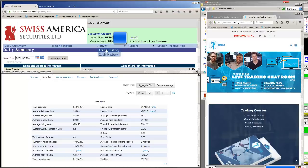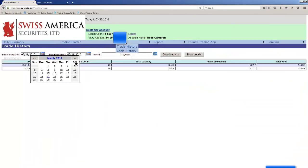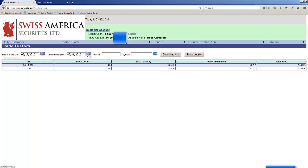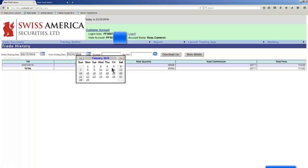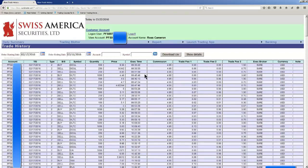Okay, so I'm going to go over to trade history. I'm going to do, let's see, the 17th, which was the first day that I traded in the account. And we're going to go, let's see, 4 weeks. So 1, 2, 3, 4 to the 11th. All right, and these are all the trades I took during that period.